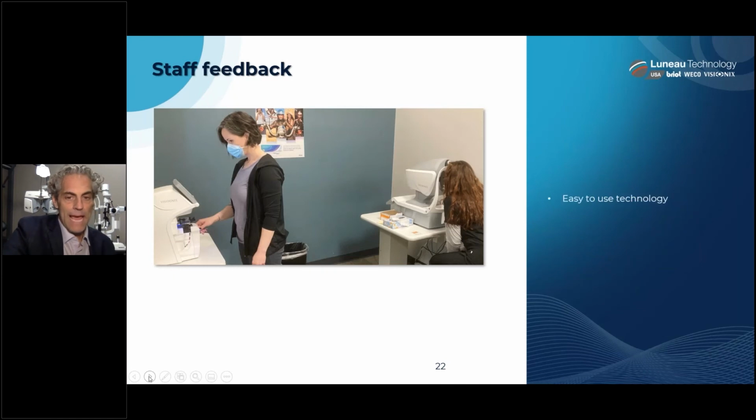What's the staff feedback? Well, staff thinks that it's really easy to use technology, and who wouldn't when it's just simple, for these two instruments, a touch of one button click and everything is there for you. And with refractions, it didn't take staff long to figure out how easy it is.